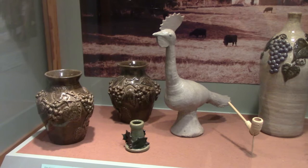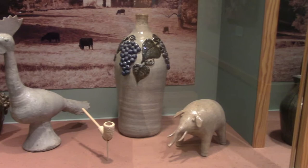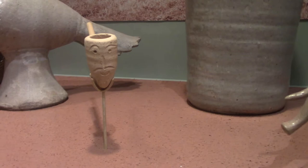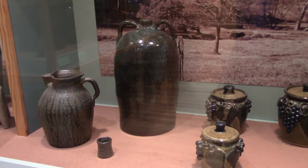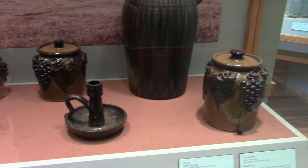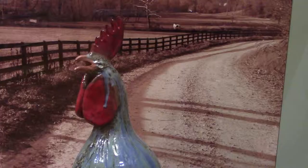The family that's most associated with North Georgia School of Pottery is the Metters family. And here's some examples of Metters folk pottery. Hi there, little fella. Smoking will stunt your growth. Some more fine examples of Metters pottery. Very collectible. I have one piece of Metters pottery, and I had to give up Christmas and birthdays for 2 years. Wake up!